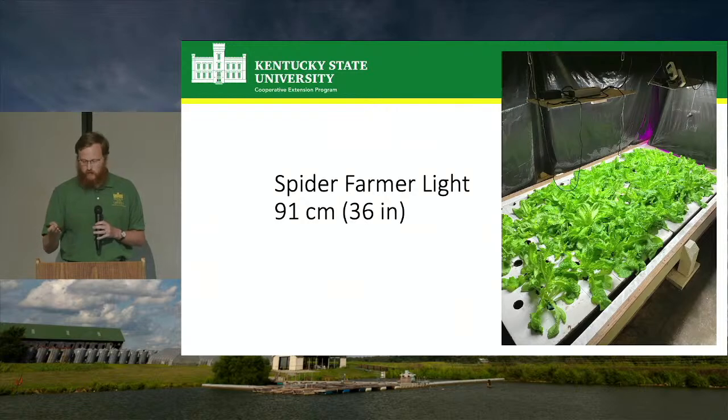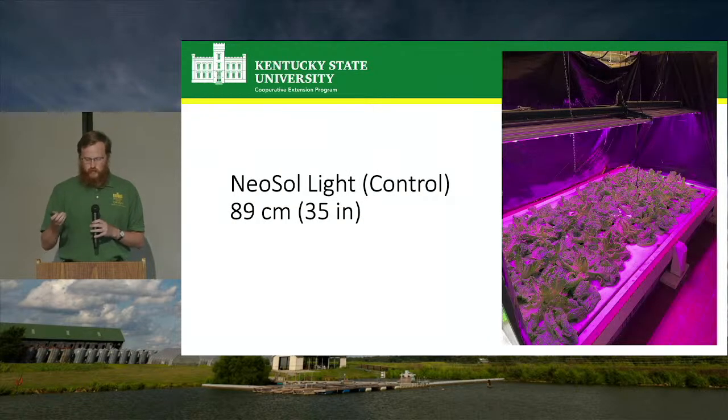So the Spider Farmer here, we have our control lights with that purple color. When I was giving a practice presentation, I said a purple hue, but my wife assured me that it is actually very much purple. I'm colorblind, so it was kind of funny. I wanted to err on the side of caution because it doesn't look too purple.